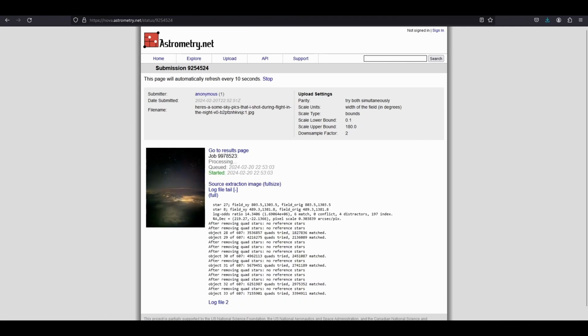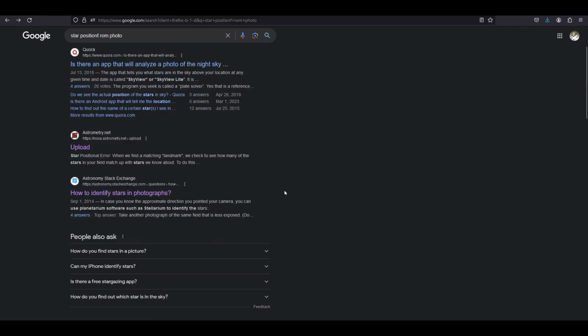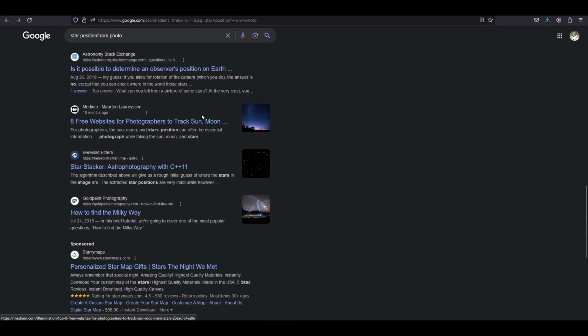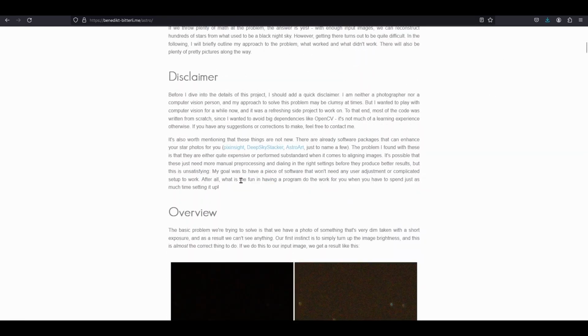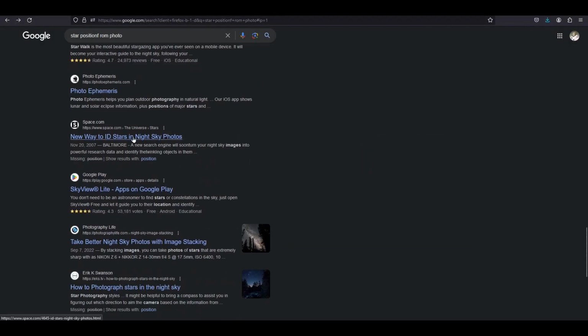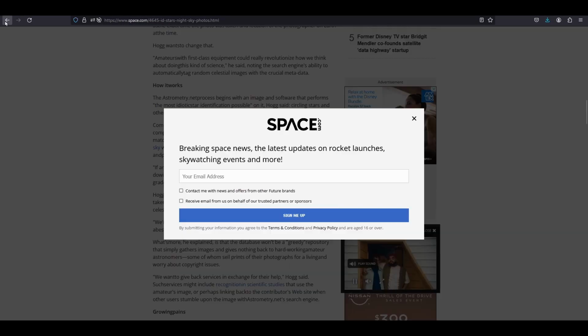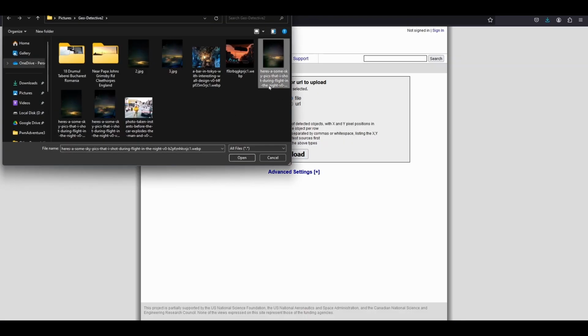So I did find astrometry.net, and I threw the photos in there because it seemed to do what I wanted it to do. It would determine from the position of the stars where the image was taken, but it wasn't working, and I didn't understand why. So I spent some time actually researching this method. I read a couple of white papers, a couple of news articles about it, some people talking about it, just to try and understand the process.